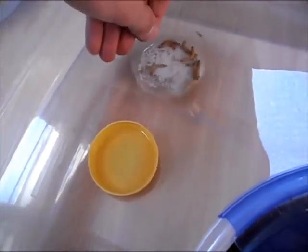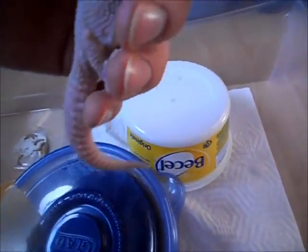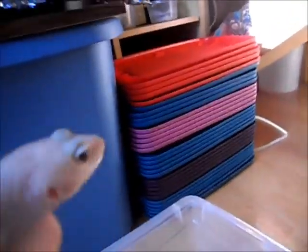But here she's got her mealworms and calcium medicine in a lay box, and just a regular old basic container. Yeah, this is a blazing blizzard, and she's a beautiful, beautiful girl. She's got an eclipse eye and a snake eye, so it's on each eye, so it's really, really cool.